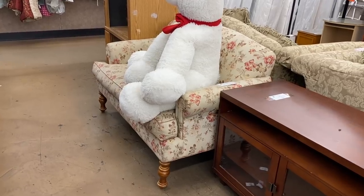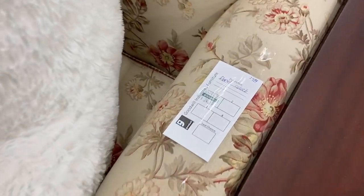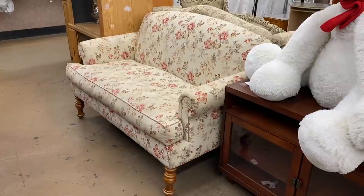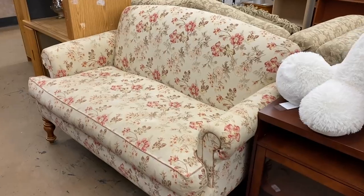I am loving this little love seat. I think this would be just the perfect accent piece for the right place. The material's in great condition, and for $24, wow, that's going to be a real find for somebody.